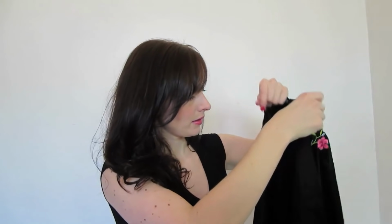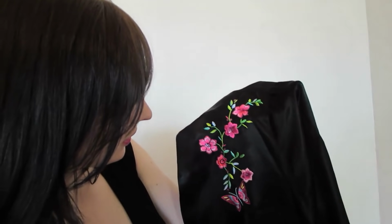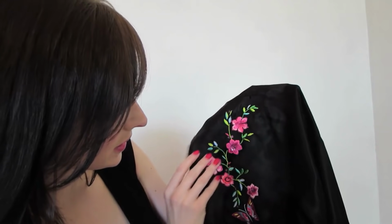Just put your very fancy cape on. It's good. It's got some really nice detail on. Flowers and sequins. I'd actually wear this myself. Just tie it. Yep.